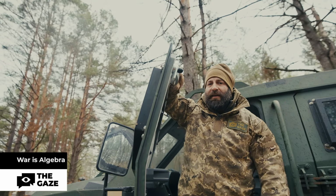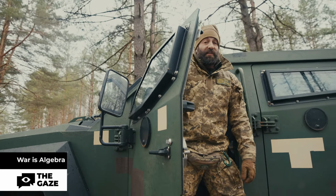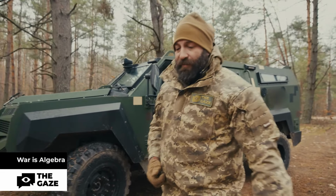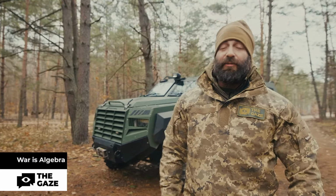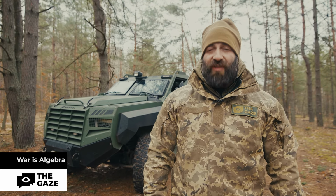The Senator is characterized by its high maneuverability, and its small turning radius makes it perfect in the urban environment. It was designed for law enforcement and border control, but it came in really handy for the Ukrainian military at the front, where they're defending their land against the Russian invaders.